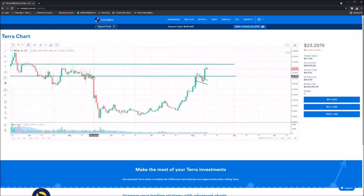We're above that point, and that was the day on the 19th of the 5th where Bitcoin crashed, and obviously everything else crashed with it. We've now exceeded that point and we're on the road to recovery. So really exciting things here.